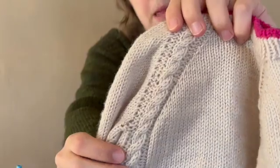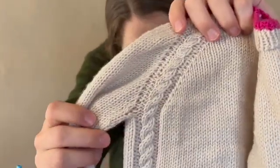This was my first cabled project, and I think the cables turned out really, really well. I think that will help you see them.